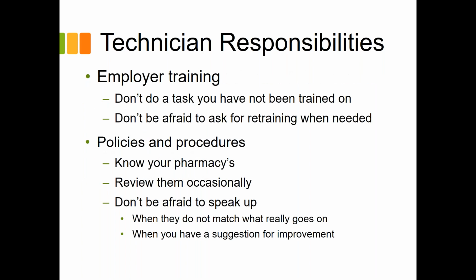You need to make sure you're properly trained. Employers have employer training. Don't be willing to do a task you haven't been trained on. We do find that occasionally where people are doing things and we ask them, you know, what was your training? They said they had no training on that. Policies and procedures. Pharmacies have policies and procedures covering many different topics. You need to know what they are.